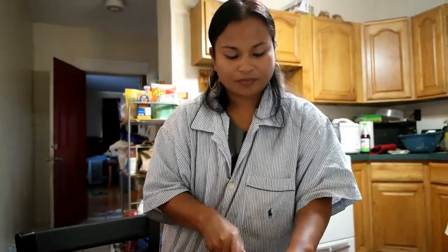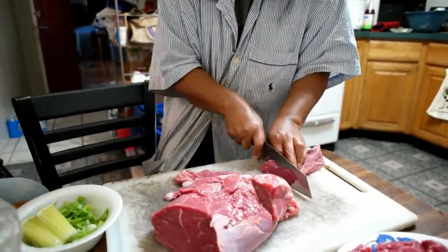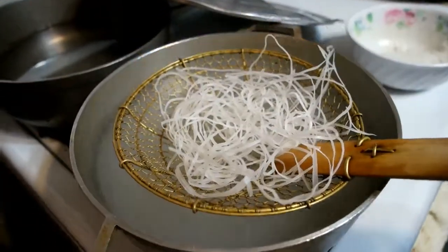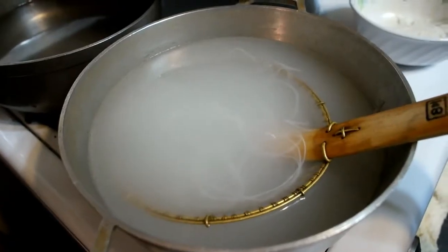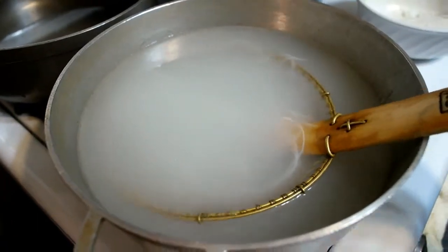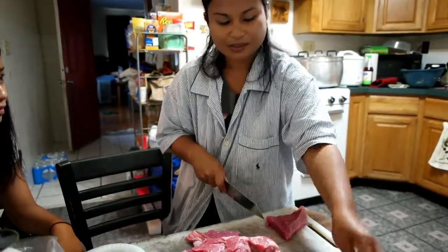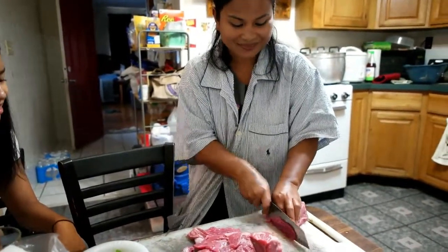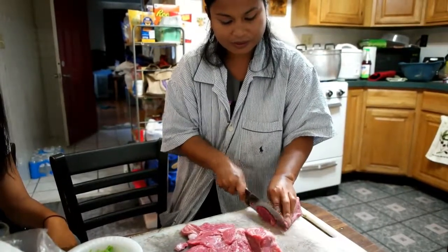What is Kathew? Like, what is that made up of? It's made of rice noodle. That's almost the size of the spaghetti, the flat one. What's it called? Fettuccine, something like that. Fettuccine, yeah. It's that same size, but it's white.